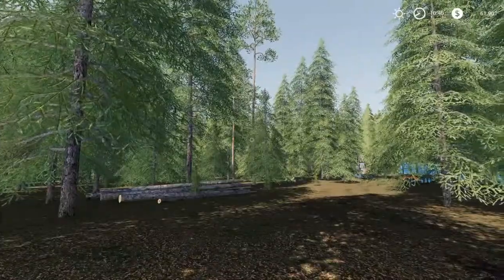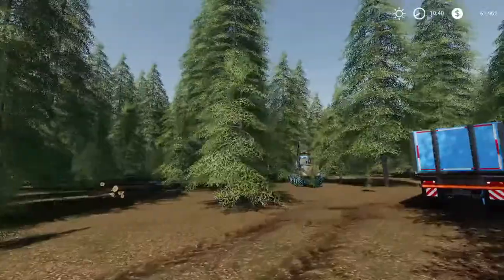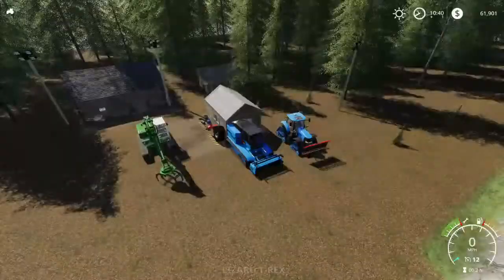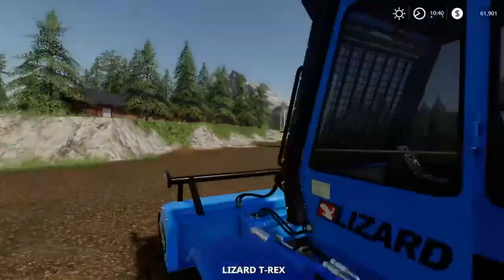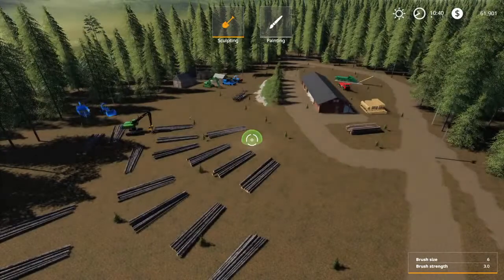Not so advanced, you know, we have all of our other stuff over there. Our whole yard we have over here with everything, it's going to be pretty well set up.